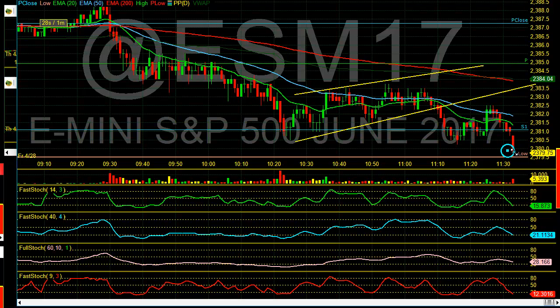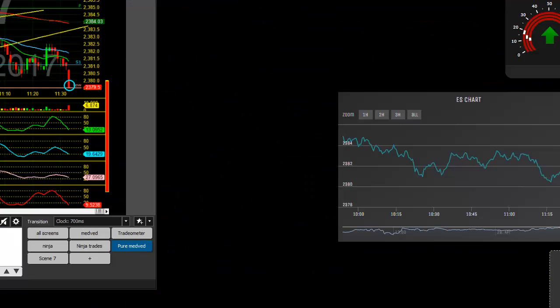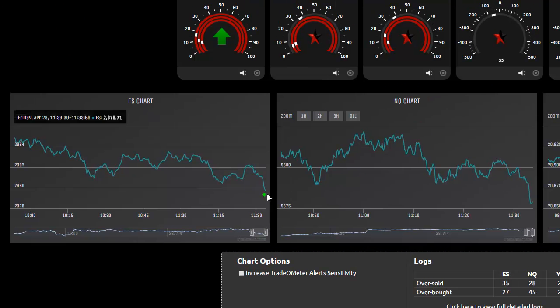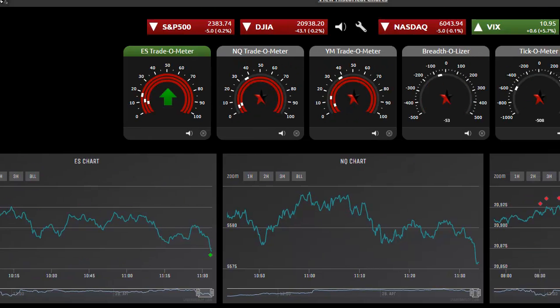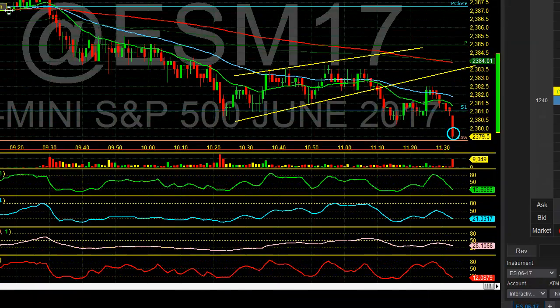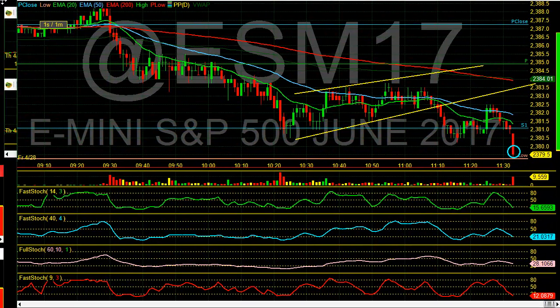Now the tradeometer, this is really our first one. We have to make sure there's no news here that's affected. We see volume starting to pick up. I'll drag the tradeometer over here for you so you can see the signal. This is the ES signal. Nothing on the NQ, but that little dot right there is our first, and you can see the arrow pointed there. This is what the tradeometer looks like. That's a part of Day Trading Radio also. We did get our first signal there.